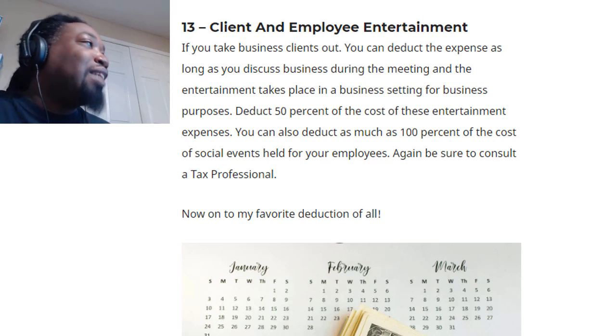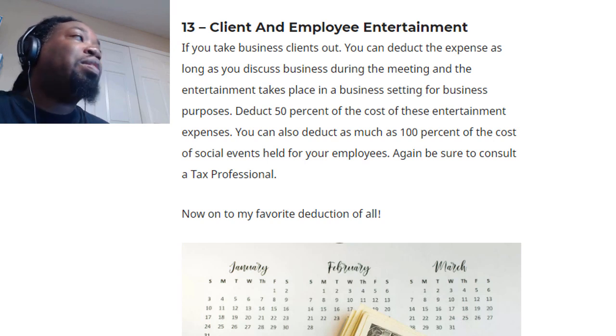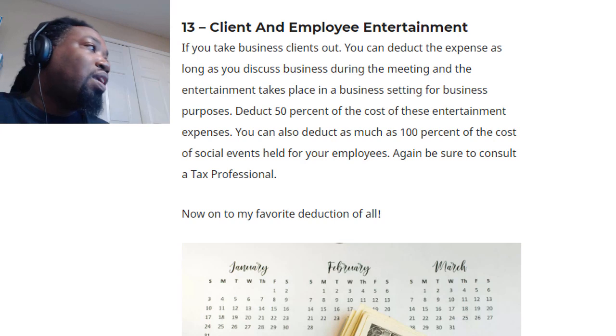Client and employee entertainment. If you take business clients out, you can deduct the expense as long as you discuss business during the meeting and the entertainment takes place in a business setting for business purposes. Deduct 50% of the cost of these entertainment expenses. You can also deduct as much as 100% of the cost of social events held for your employees. Again, be sure to consult a tax professional.